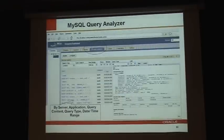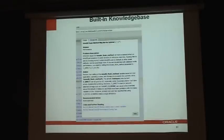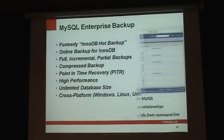It seems like what Nagios is doing. What's that? It is similar, yes. Nagios is similar in design to some other tools that are out there. Built-in knowledge base, replication monitor.